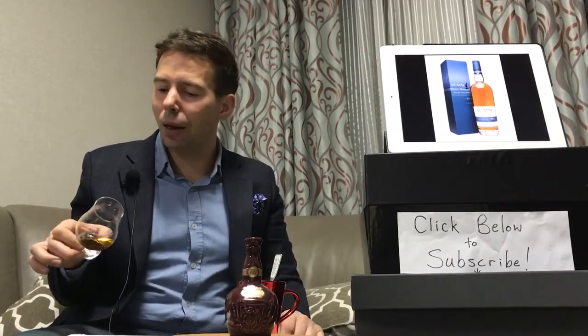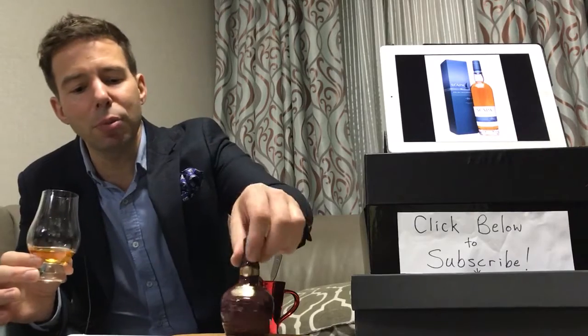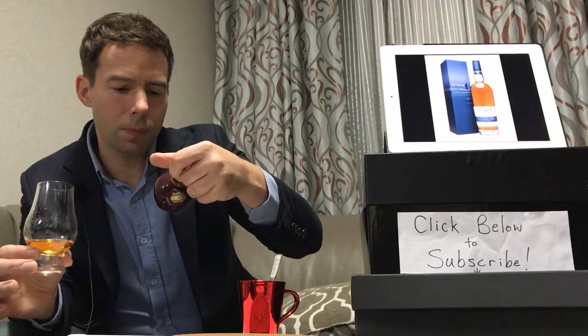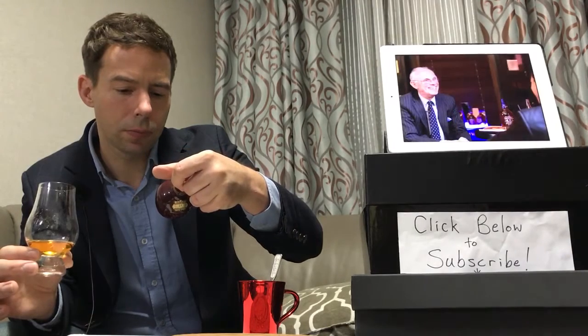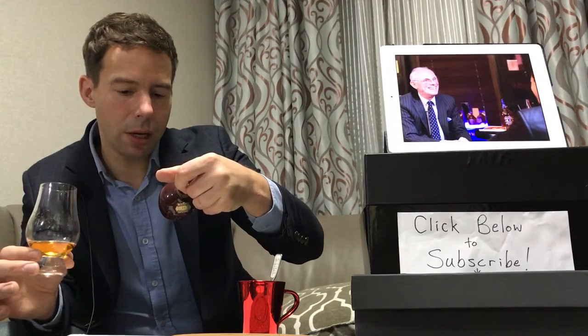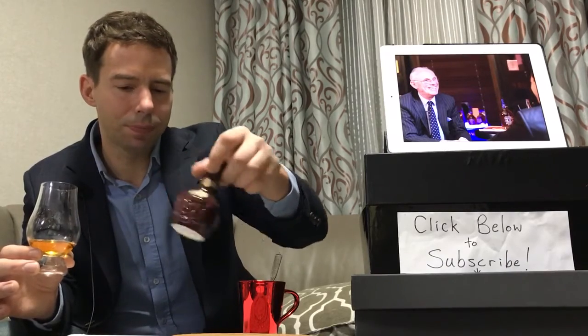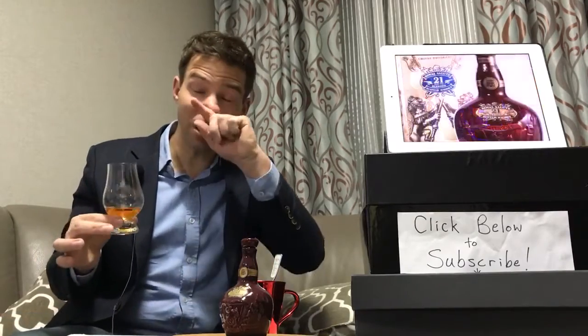Quite soft on the palate. I would have liked this at 43%. It's 40%, I do believe. It's really hard to find. Yeah, 40%. At 43, this would have been kick-ass.